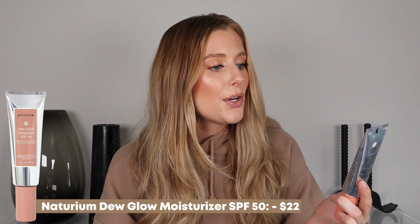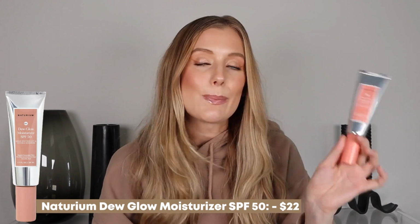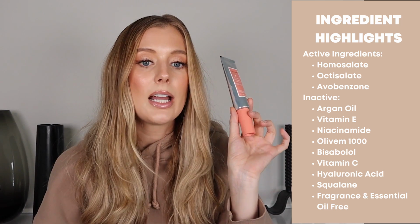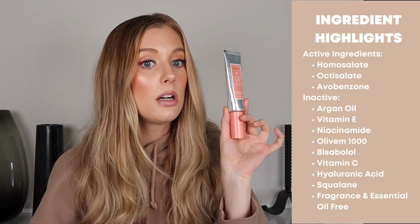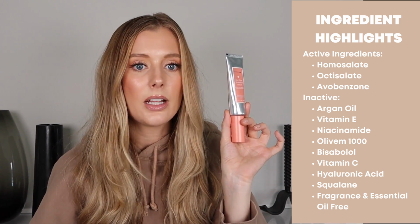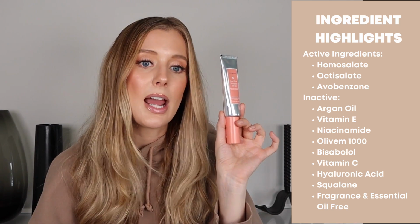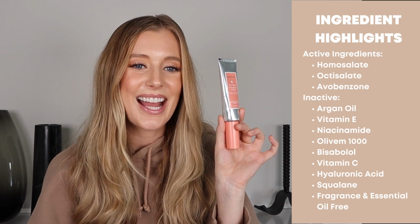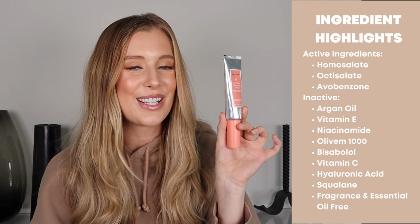Next is the Naturium Dew Glow Moisturizer SPF 50. This has been around for not a long time, but a few months, I think. It just recently launched at Target. This is a chemical sunscreen. The active ingredients are homosalate, octisalate, and avobenzone, and it has tons of nice inactive ingredients in it, including argan oil, vitamin E, niacinamide, olive M1000, bisabolol, vitamin C, hyaluronic acid, and squalane. And it's also fragrance and essential oil free.